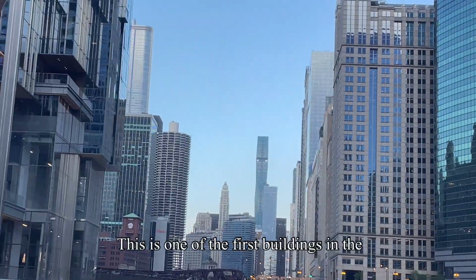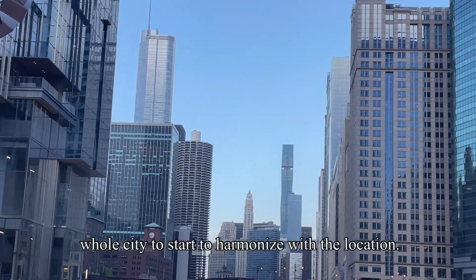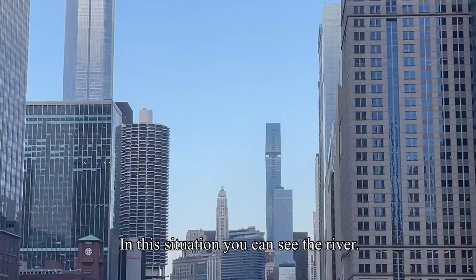This is one of the first buildings in the whole city to start to harmonize with the location. In this situation, it's the river.